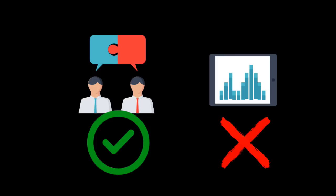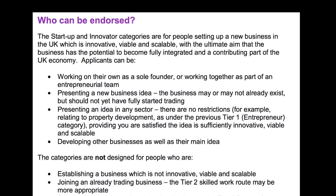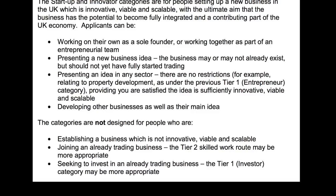Now let's just have a look at how this is expressed in the rules. So the rules say who can be endorsed, and I won't read all of this out, but it says here the categories, being the startup visa and innovator visa, are not designed for people who are establishing a business that's not innovative, viable or scalable, or joining an already trading business. And it says here the tier 2 skilled work route may be more appropriate. It also says it's not appropriate for those who are seeking to invest into an already trading business, and it says the tier 1 investor category may be more appropriate. So this is an important point. You can be a co-founder of a business, or you can be sole founder of a business under this route, but you can't invest into an already trading company.